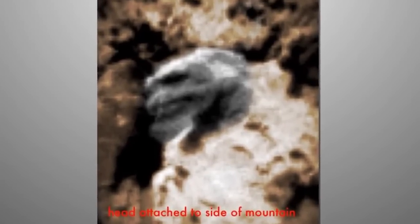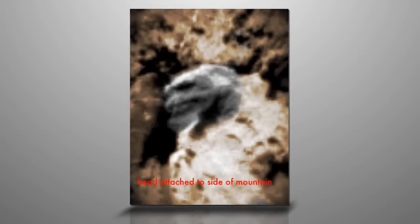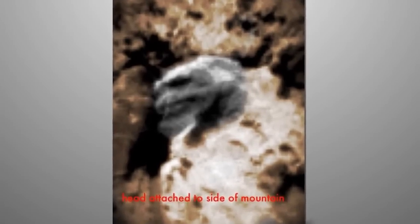Mike just submitted this photograph. He says it's a head attached to the side of a mountain, a gargoyle. Wow. You know, again, interesting imagery. I'm not sure. Brent, Dr. J., should we move along? What do you think? No, I'd actually like to comment on it.